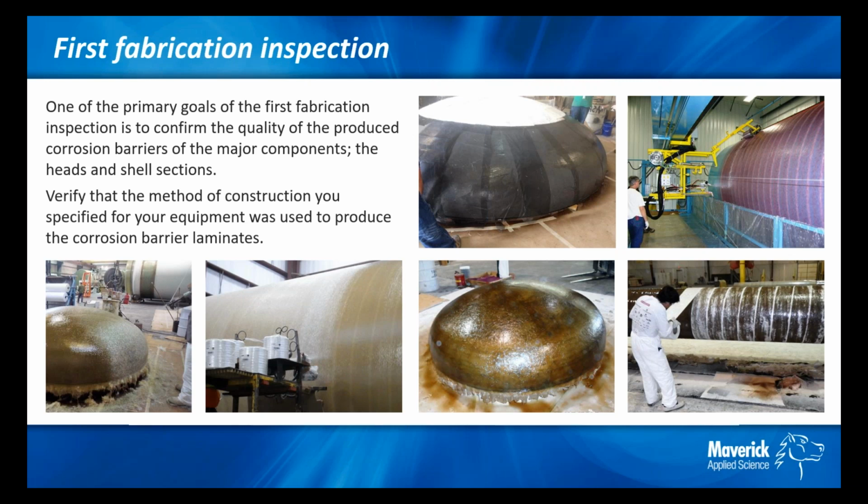You also need to understand the different application methods of an equipment's corrosion barrier to verify that the method of construction you specified for your equipment was actually used to produce those laminates. For instance, if you wanted a corrosion barrier produced using rolled good reinforcement material with overlaps, making sure you had exactly the right thicknesses, and not using mechanically applied chop strands by hand, then you should be able to verify that's what you received.